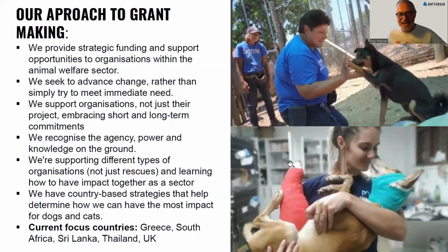And our approach to grant making is that we provide strategic funding and support opportunities to organisations within the animal welfare sector. We seek to advance change and work in a very systemic way rather than trying to meet immediate need. And we support organisations, not just their project, embracing short and long-term commitments. And many of the grants that we've made are capacity building grants to help organisations scale up to reach their goals to help more dogs and cats. And we recognise the agency, power and knowledge on the ground. We know that you're the experts in your context, in your country, and we would never try to impose our views and thoughts on that.